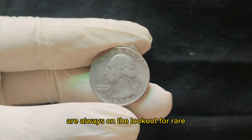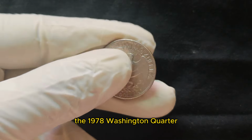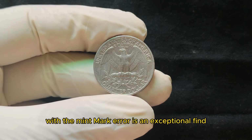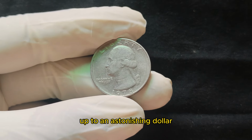For example, quarters minted in Denver should have a D mint mark, while those from Philadelphia don't have a mint mark. So, why does this matter? Collectors and investors are always on the lookout for rare mint errors and varieties because they can dramatically increase a coin's value. The 1978 Washington quarter with the mint mark error is an exceptional find. Its rarity and the error's historical significance have driven its market value up to an astonishing $75,000.